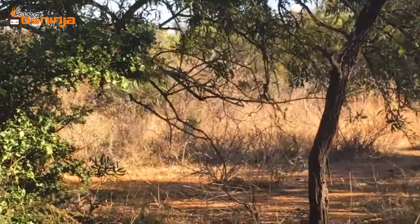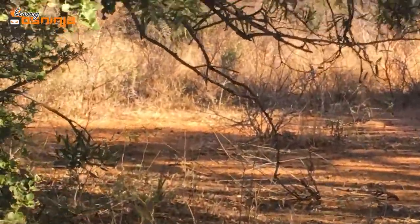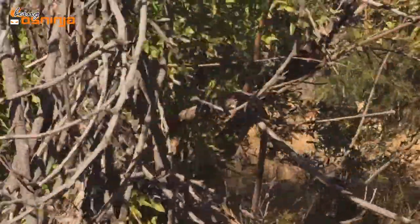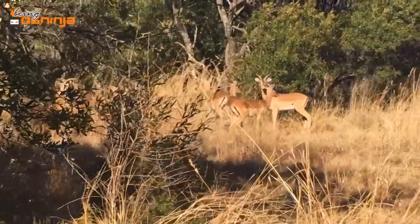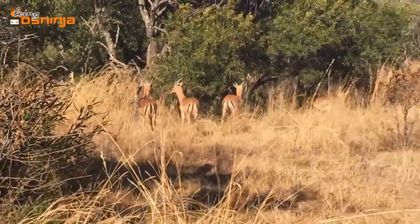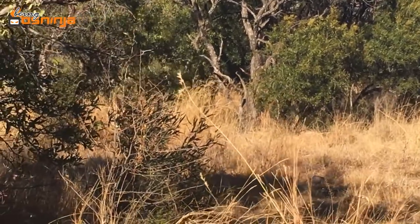And there's a small herd of impalas just up ahead. Crazy, those little impalas, they're crazy. They stand and they look at you and then like, oh no, we've been spotted.